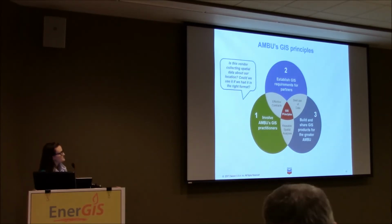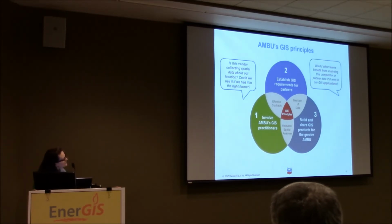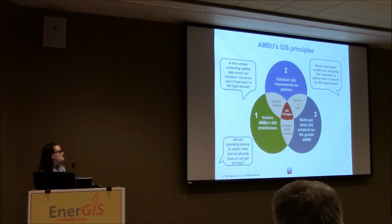And these are just some questions that we've posed to the business to think about. Is this vendor collecting spatial data about our location? Could we use it if we had it in the right format? Would the teams benefit from analyzing this competitor and partner data if it was in our GIS applications? Are we spending money to obtain data that we already have or can get for free?